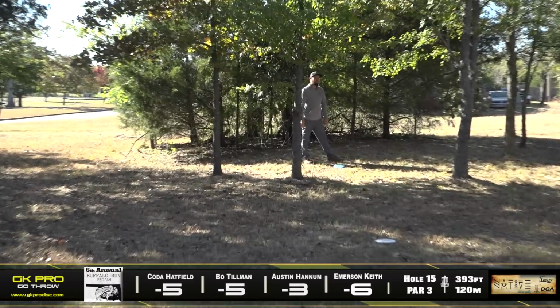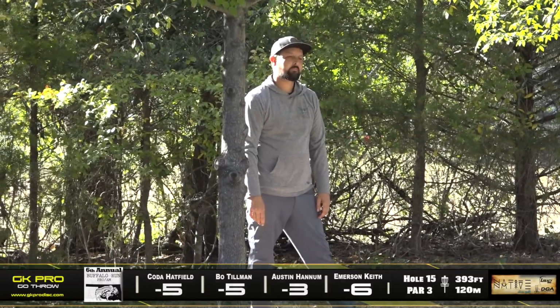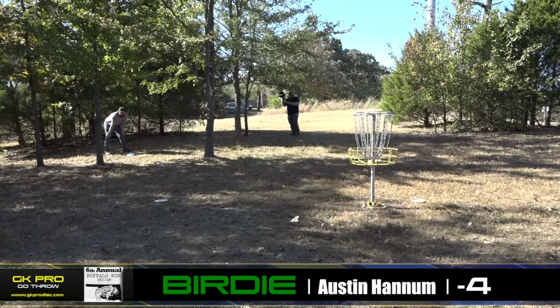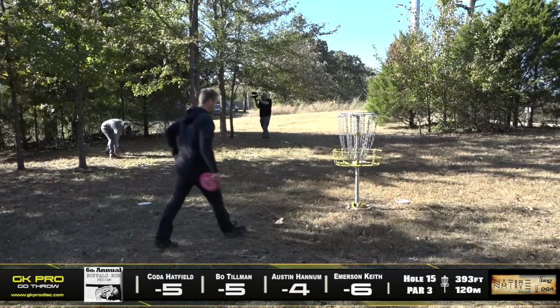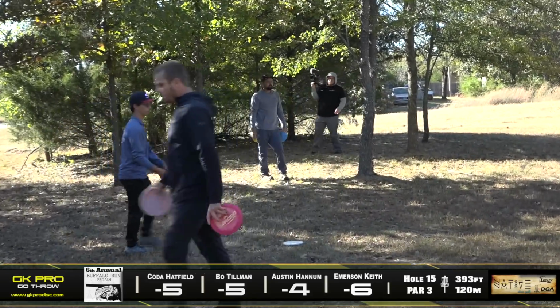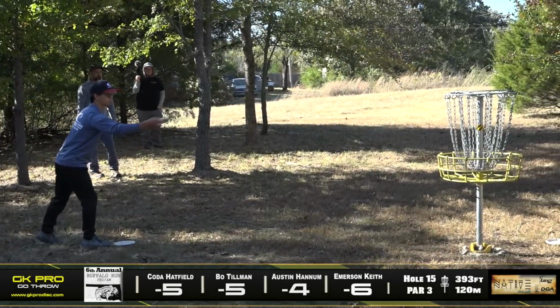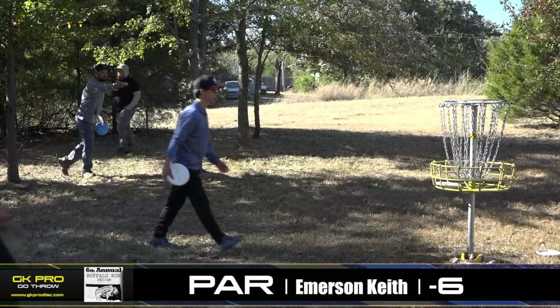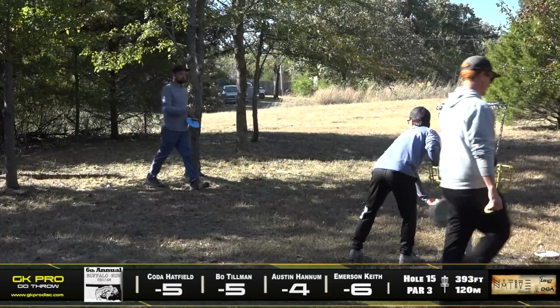Oh. And Coda, did that just spit right through the back? Yeah, that spit straight through. Look at his face. Yeah, we had a couple of those over the weekend at least. Oh yeah, I'm sure at least one per card there's been somebody with that same face. Like, I can't believe that just happened. Yeah. Emerson making the par.